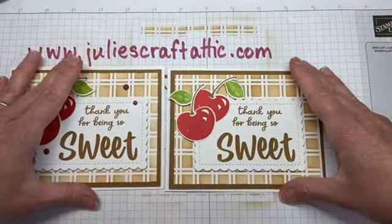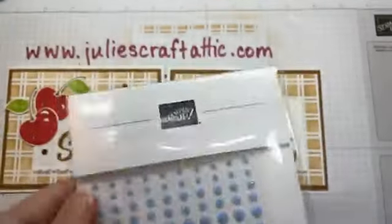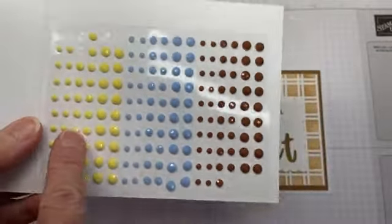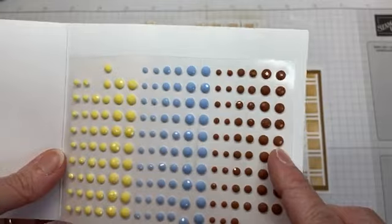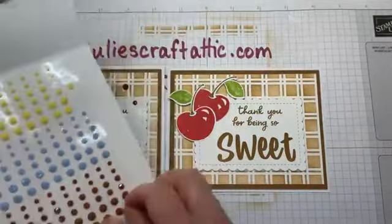Okay, and now what we are going to do is we're going to embellish. So let me just grab my embellishments here. Oops, that was a die falling on the floor. I'll just pick that up. There we go. So what I'm using to embellish is these new adhesive backed solid gems. So they come in a number of different colors. And this is the new Lemon Lolly. This is Boho Blue. And this is, I believe, Copper Clay. But actually, it goes really well with Pecan Pie as well. And so I'm going to use those ones.